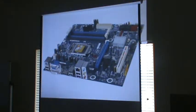Your white here, like on the other motherboard I showed you, is for your PCI card adapters for sound or for video. And here's your socket for your CPU. Notice this has more memory slots than the first motherboard I showed. This has 4 memory slots. 2 are blue and 2 are black.